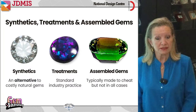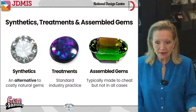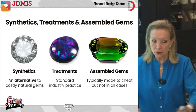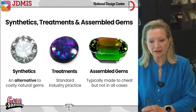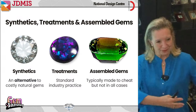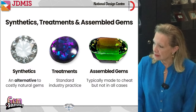And if you ask, what do you have that's not treated? Well, they may well have some pieces, but those aren't the pieces that are going to be out there on display. Those are the pieces that are kept very carefully in the safe, in a special area where, of course, it's a whole different way of making a sale.